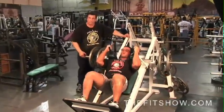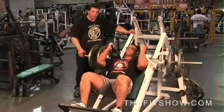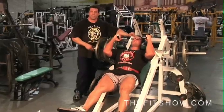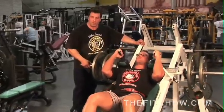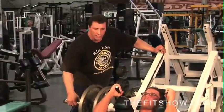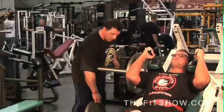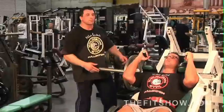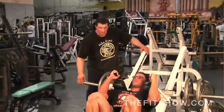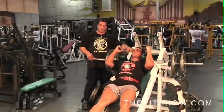Now really, these slow repetitions are so much harder than regular that you can use half of the weight that you would normally do on a hack squat and you accomplish the same result. Super slow, controlled, all the way down, complete stretch, and super slow on the way up, with every 3 reps taking a plate off. Keep going. And up. Again down.